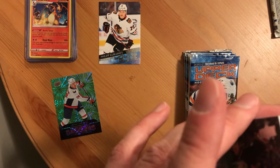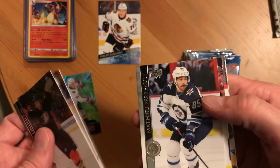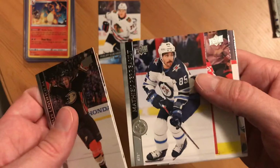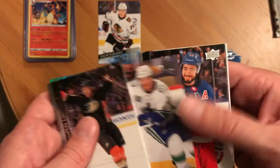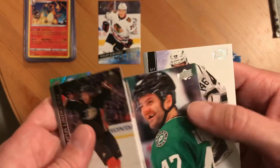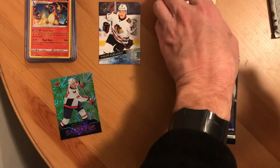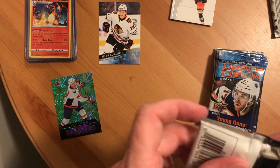In the way today's hobby is, it might not be so terrible, but like with anything else in economics, supply and demand. So as the supply of PSA 9s and 10s of different sports cards and Pokemon cards are coming back, I think that obviously the prices will dip a little bit, but I don't know.